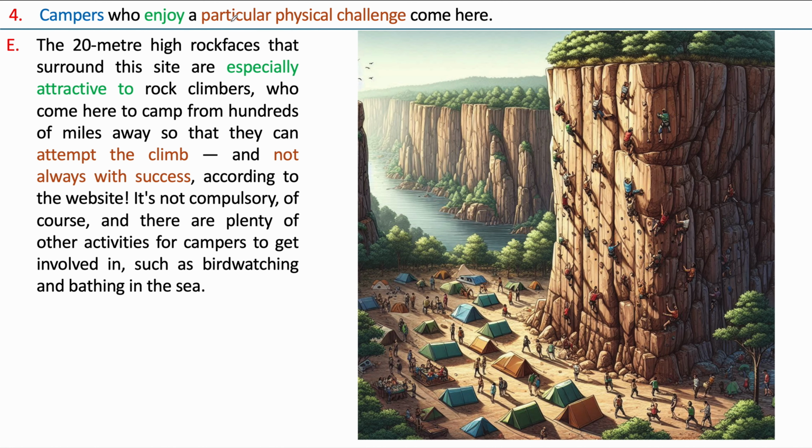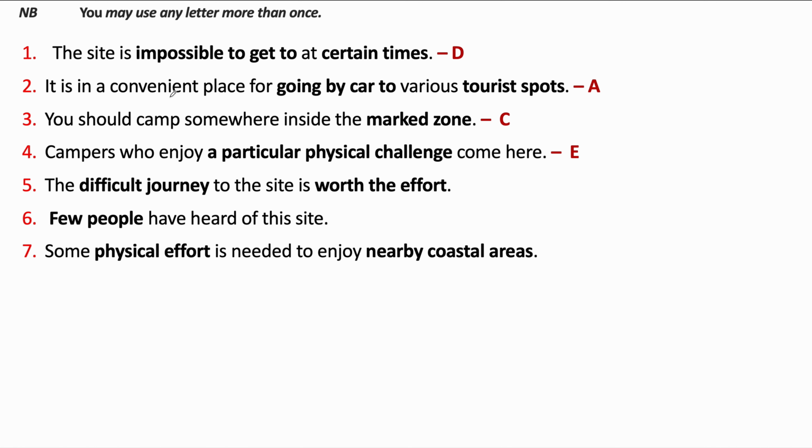Section E mentions climbing rock faces. So people come to this campsite for rock climbing, which they enjoy. The physical activity is rock climbing. It is a challenge because not everyone is successful. It is a difficult activity. And "especially attractive to rock climbers" means campers or rock climbers enjoy this activity. So, the answer to the fourth question is E.